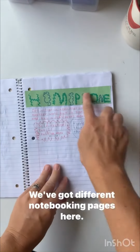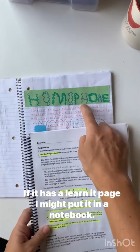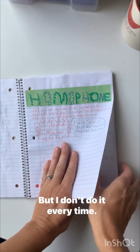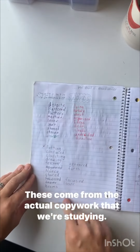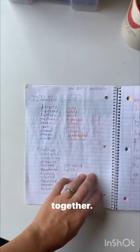We've got different notebooking pages here. I usually get these from our Fix It Grammar. If it has a Learn It page, I might put it in a notebook. Or if we're talking about one of these literary devices, I might put it in here, but I don't do it every time. Then we have our spelling words. These come from the actual copywork that we're studying. So we did 3 different passages for this book, and you can see these chunks of words that we practiced together.